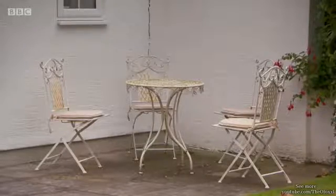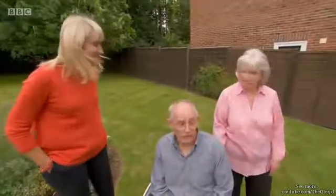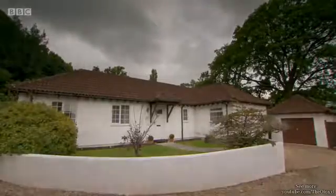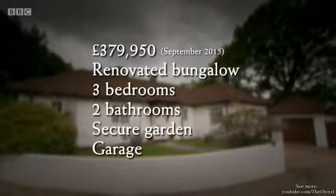So I'm going to leave you to it. Explore, take your time. We will. And I'll catch up with you in a little bit. Thank you very much. That sounds fabulous. We'll go this way. This recently renovated bungalow comes in at around £45,000 below the top budget.